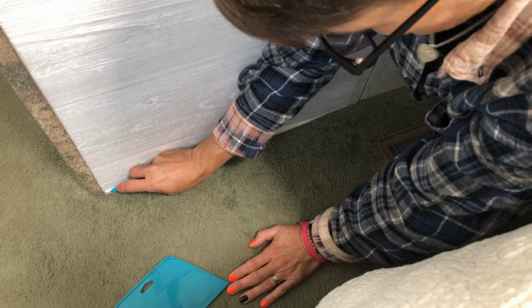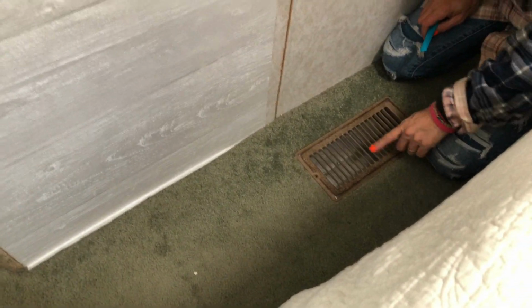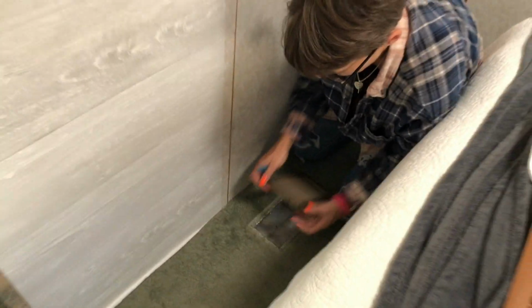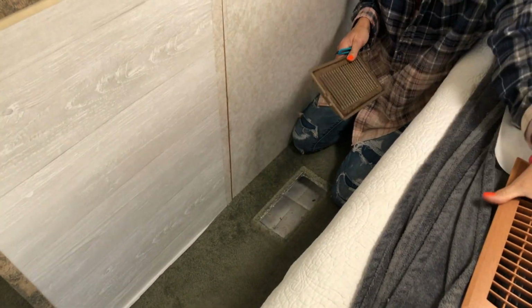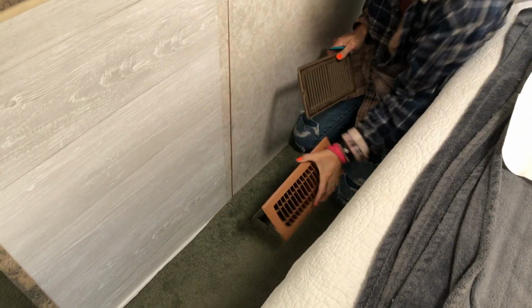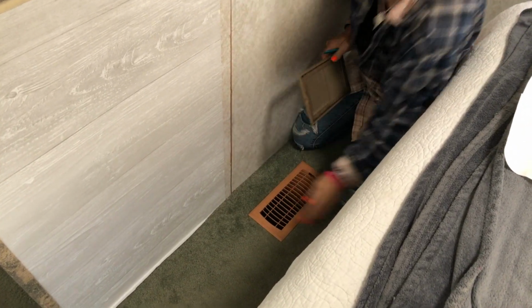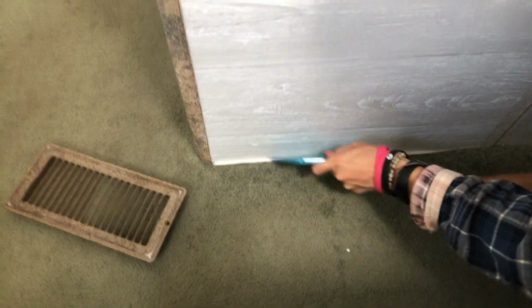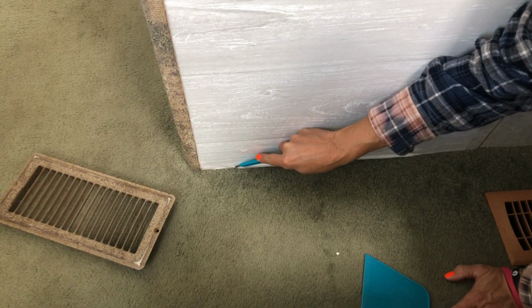You know what? While I'm down here, I think I'm gonna change this nasty vent out because I bought new ones. And these are just gross. These are the new ones. Look at that, would you? That's awesome. These are gross. Should probably be up against the wall.